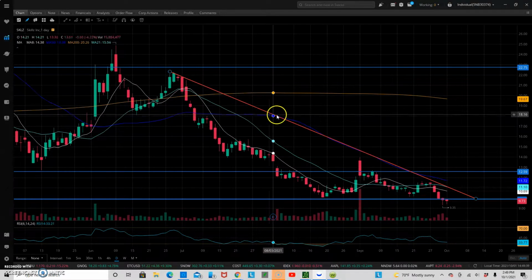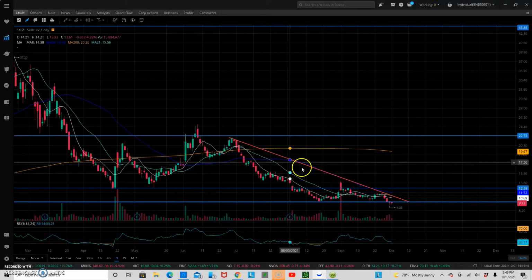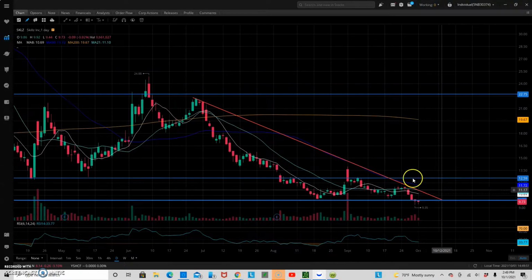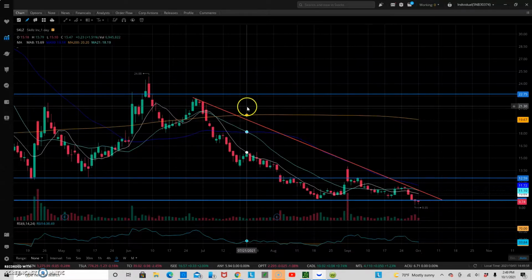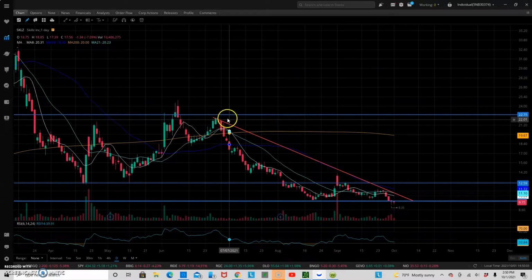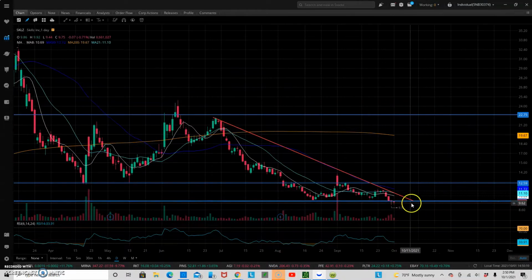But I want to get to this 50-period moving average here in the dark blue, because you could see I have a red trend line here showing the downtrend that we are stuck in, and that is our 50-period moving average. You can see my trend line pretty much covers up my moving average here, because that is what's acting as resistance for this stock lately. We're unable to get above that 50-period moving average, and the trend line I drew pretty much just goes along with my moving average, and that is going to be very important in the next couple weeks here.